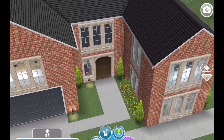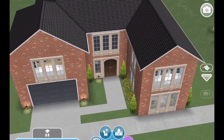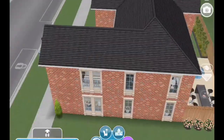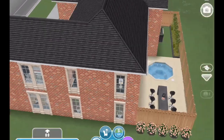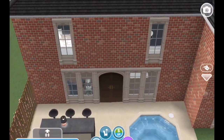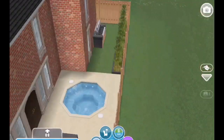Today I have a build that was requested by Baby Girl Dad. They asked me to build a home for a single dad with two teenage daughters. So here I've built a home that I've never used this combination for on the exterior. It's that old brick that we have, along with the French windows and doors, and then the newer black roof. And I absolutely love it.